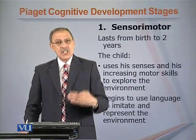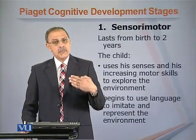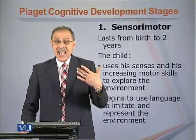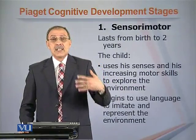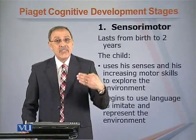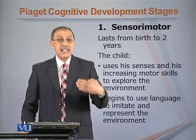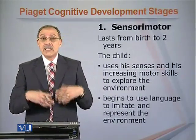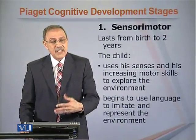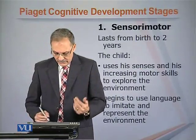When a child enters the school for the first time, research on our own Pakistani children has shown us that they come to school at maybe 4.5 years with approximately a vocabulary of 3,000 words. That's a lot. That's a lot of learning to do from the environment, primarily sensory motor. And through the 5 senses, through the increasing motor skills, the child learns.